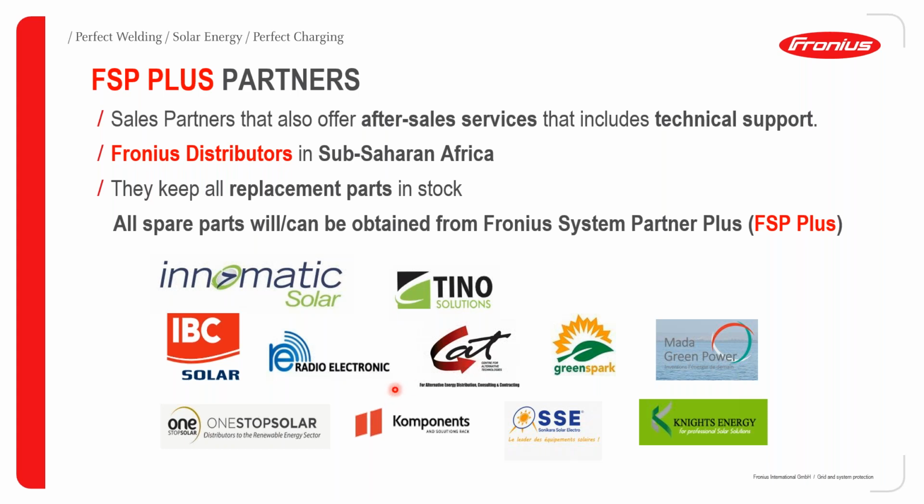And where can you find them in the sub-Saharan Africa region? For South Africa, we have Inomatic Solar and IBC Solar. For Namibia, FSP Plus is Radio Electronic. One Stop Solar is the FSP Plus for Zimbabwe. In Ghana, we have Tina Solutions. For Kenya, we have CAT, Greenspark, and Knight Energy. Knight Energy is also the FSP Plus for Uganda. In Madagascar, we have Mada Green Power. For Mali, we have Sonikara. And last but not least, Components and Solutions Rack, which is the FSP Plus for Nigeria.